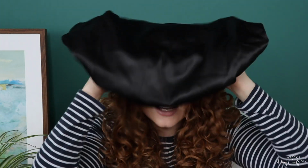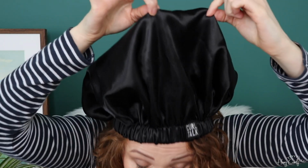Next up is the bonnet. I've got two here. This one is a small one from Only Curls. This featured in my nighttime routine video, and this one is from my hairdresser Curl Talk, and oh my gosh, it's just the biggest bonnet in the world. Look how big it is. I can't even fit it on the screen. It's so big.